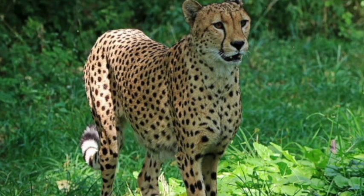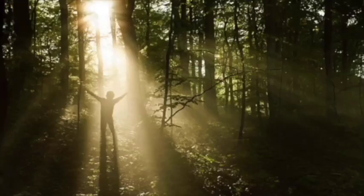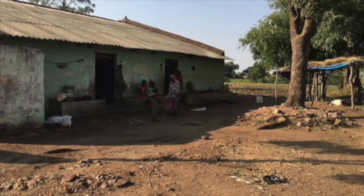Fear filled his heart, and that's when God reminded him that a few days ago, his missionary had told him to believe in God's word. "Fear not, for I am with you." So he told Jesus, "Jesus, you said not to fear anything, and that you are with me. Therefore, please protect me." The cheetah stood there just staring at him. As soon as he finished his prayer, the cheetah turned and walked away. And this man arrived home safe. Many people accepted Christ through his testimony.